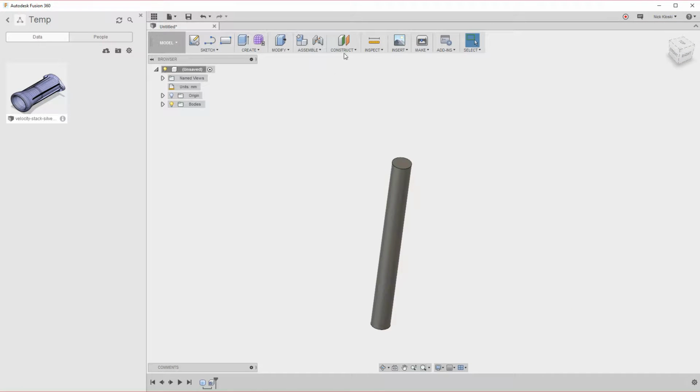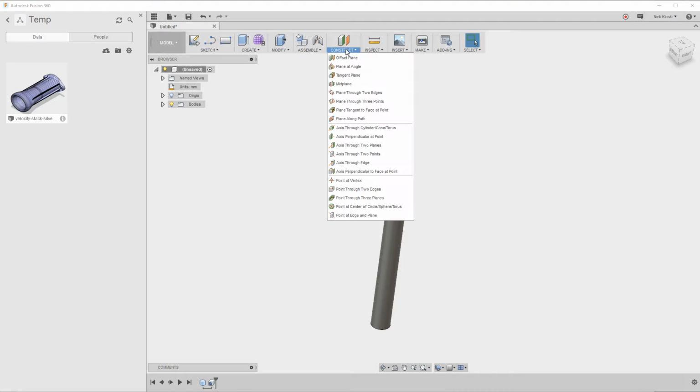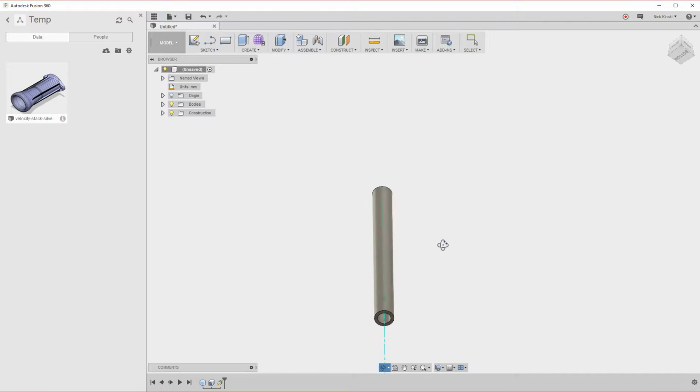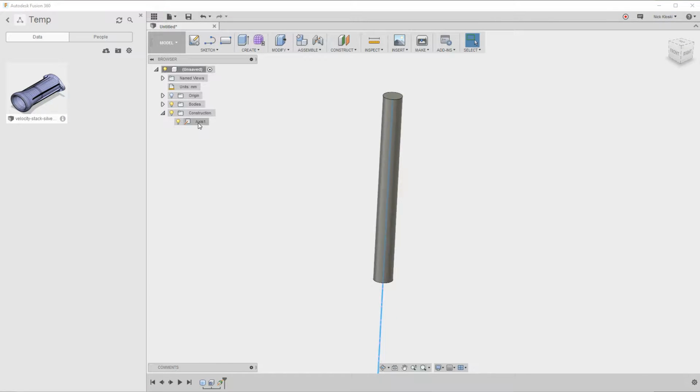So what we can do is we say construct up here. So this is creating a construction plane. And we want to say axis through cylinder, cone, or torus. So I just clicked on that, and it made an axis right through the center of the object. And now I'm going to do construct, and you see this construct here, so it's axis 1.